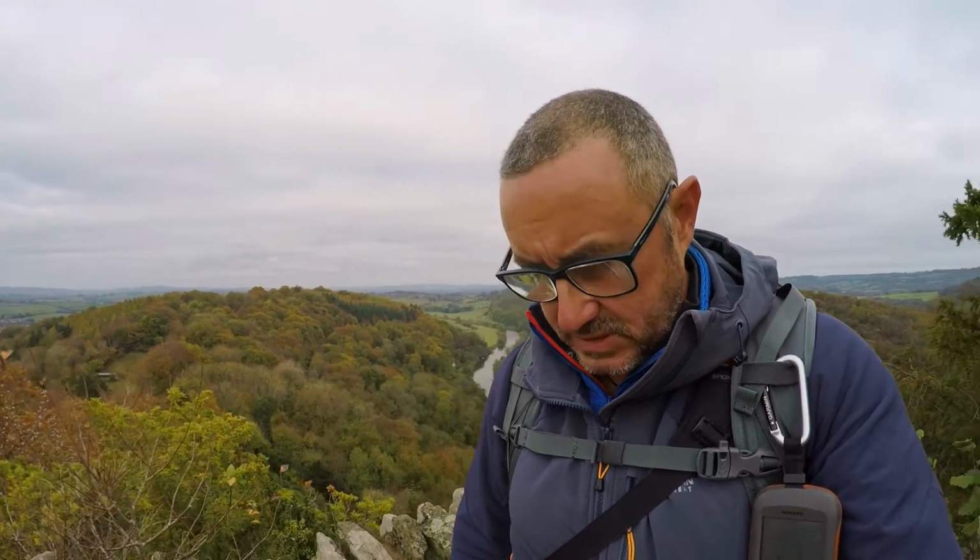Stood up here at the top of Symonds Yat Rock, overlooking the River Wye, and just had to do a 5-shot pano in order to get the turn of the river in, as even 17mm on a full frame camera wasn't wide enough to get it in. Had to set the tripod up, level out the tripod, and then used the pano head to get 5 shots in. So we'll see what that turns out like, but it's a lovely place, it's a lovely spot up here.